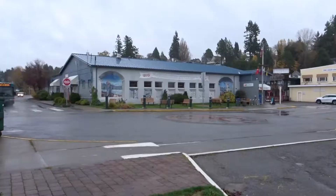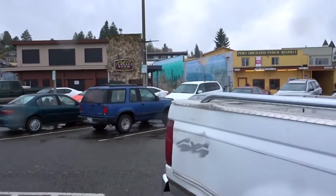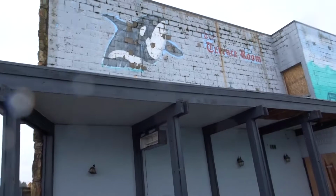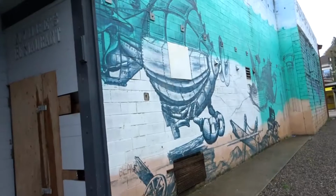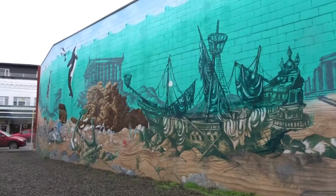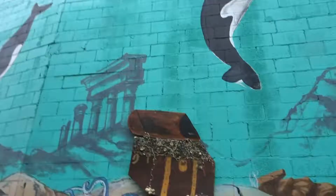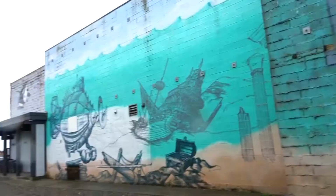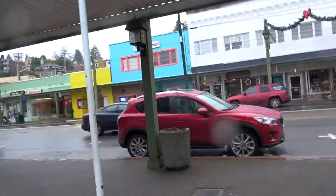I'm gonna check out this mural first. These are really cute. Well, if only it was real. Some like nautical steampunk. It's cute, it's 3D. All right, let's go into town. Christmas!